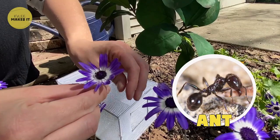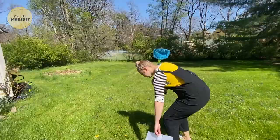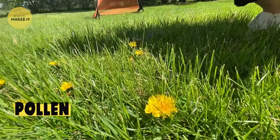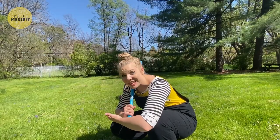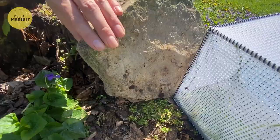You're nice and safe, don't worry. There you go. Look at this bee. It's getting pollen, and it's going from one flower to the next. That helps the bee have food to eat, but it also helps the flowers. It pollinates them, which helps other flowers grow. Isn't that amazing? Look at that spider.